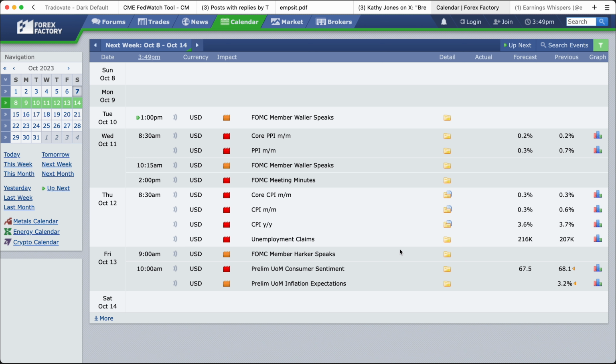CPI month over month is slated to come back down. The forecast is for a 0.3. Remember that prior was 0.6. This is an all eyes on moment. A little bit backwards here. Usually PPI is after CPI, but it's just the way the cards fell this time around. Thursday at 8:30, we will be live, donuts and coffee up in the penthouse. Come hang out and we'll see how the market reacts.